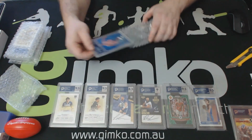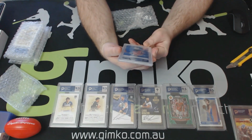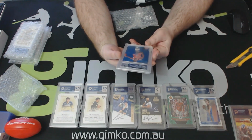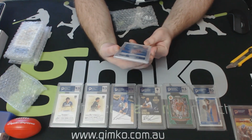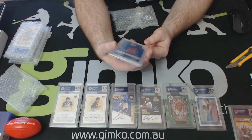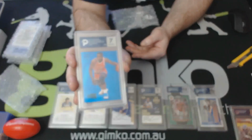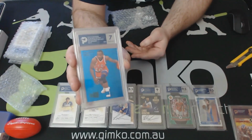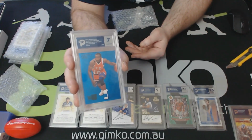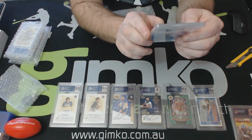Back to the NBA. We got a Precious Metal Gems, PMG, from 13-14 Fleer Retro. It is Tim Hardaway in the blue, Precious Metal Gem. It's a 7. Not bad at all. Very nice indeed.